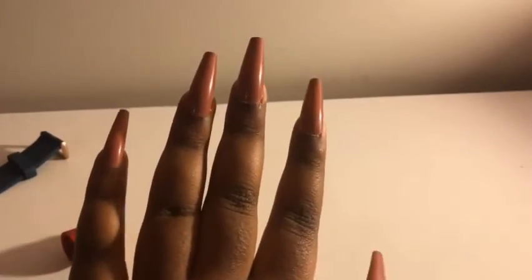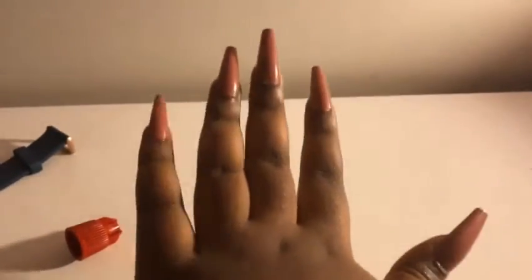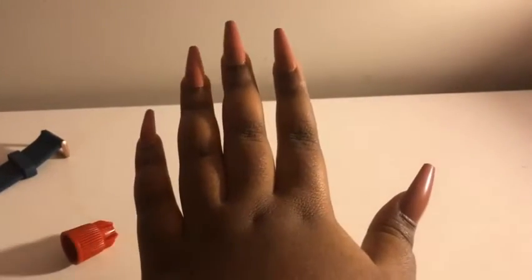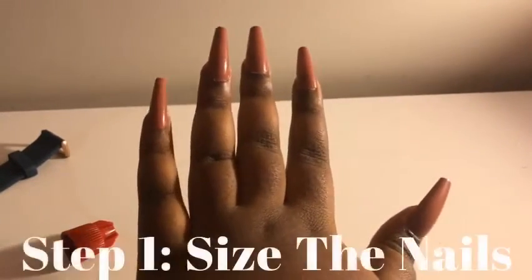I'm not extremely used to having nails this long. I usually get them slightly shorter, like to maybe this length or so. But like I said, I'm pretty sure I can still do my daily functions per usual. And yeah, I'm going to show you all how I do my other hand, and then we'll be done.